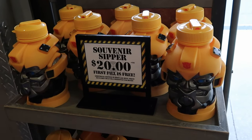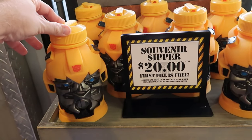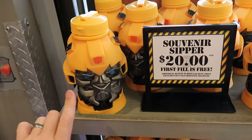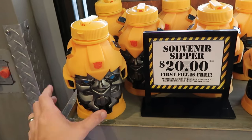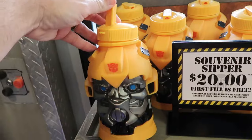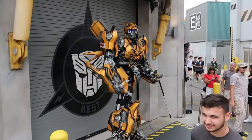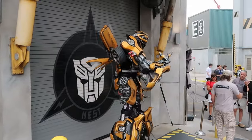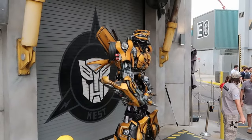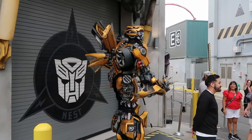I feel like they definitely have you here. You have to buy the popcorn bucket, but they do also have the matching souvenir sipper for your drinks at Universal. This is $20. Again, the first fill is free with the Bumblebee. It does have the very large sipper on the top. Definitely lots of Bumblebee happenings here at Universal Studios Florida.